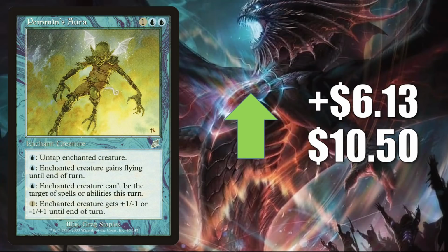Now, the next 3 cards are all older cards dried up in the marketplace because of the previews we saw this past week. For the most part, I think these cards started going up because of true demand, but later on, it could have been a targeted buyout, especially towards the end. So this first one is Pemin's Aura. It goes up $6.13 this week to $10.50. This is moving in particular because of Zexara the Exemplary again. Those 2 cards together create an endless mana loop, which is perfect for your Hydra decks.